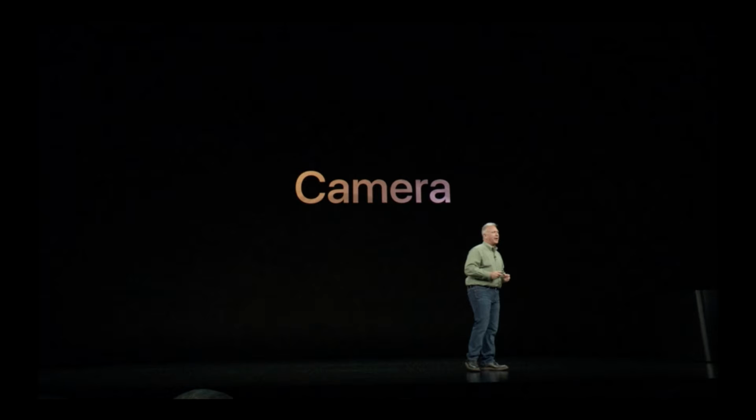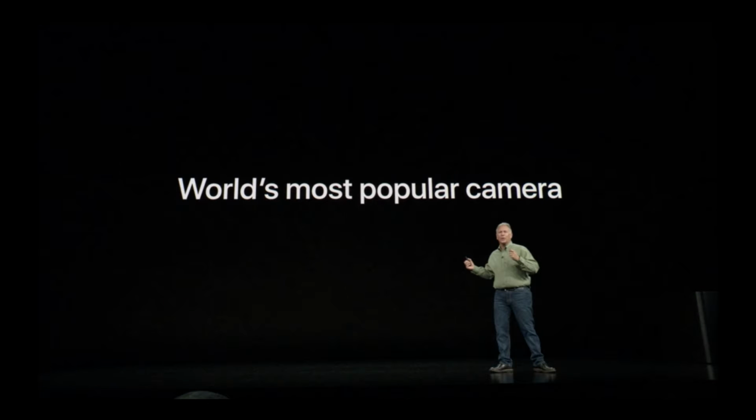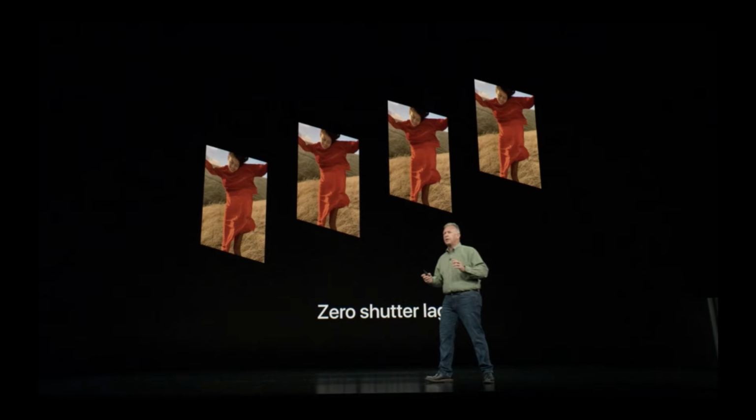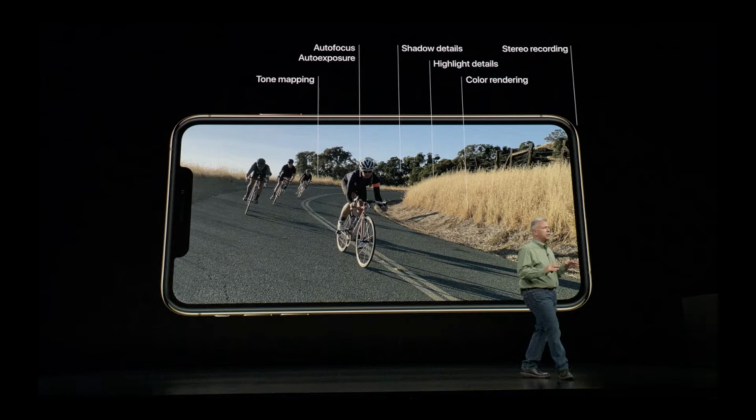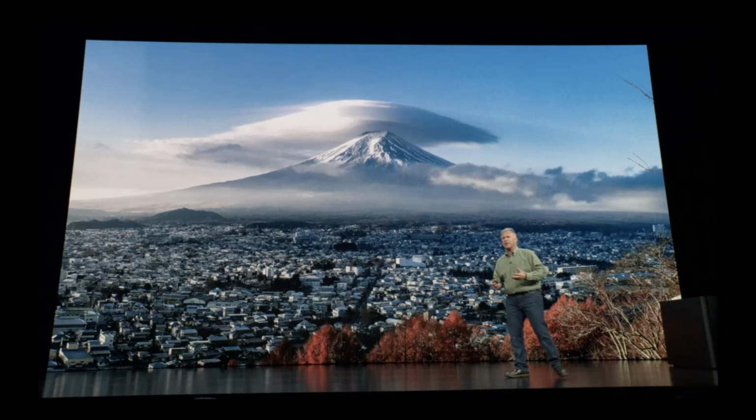The cameras seemed to get an improvement, but it was not really clear what they upgraded. Most of it comes from the new ISP or image signal processor. Speaking of the image processor, it is now possible to do something called Smart HDR. You can now change the blur of the background in real time after the picture is taken. They say this is the first time you can do this to that level. Taking better video will be easier because of a 2 times faster sensor.